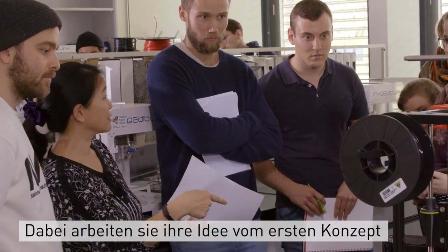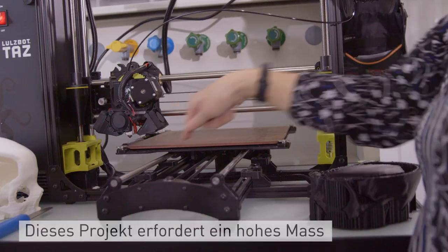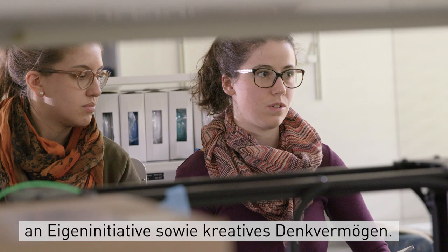In the course Practical Methods in Biofabrication, the students come up with a real-world medical problem, and they take their idea from first concept all the way to prototypes.